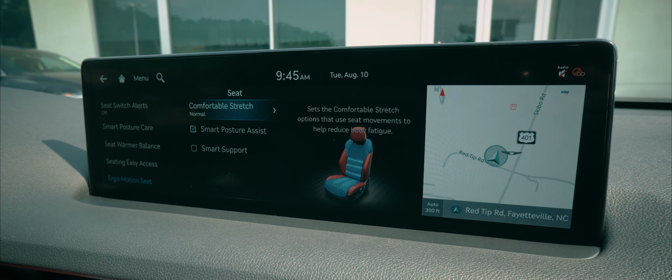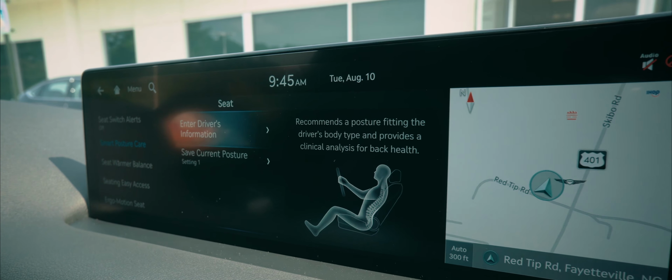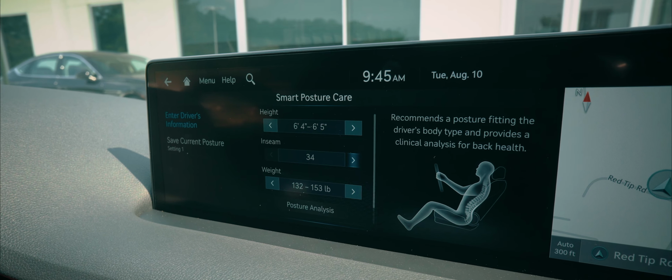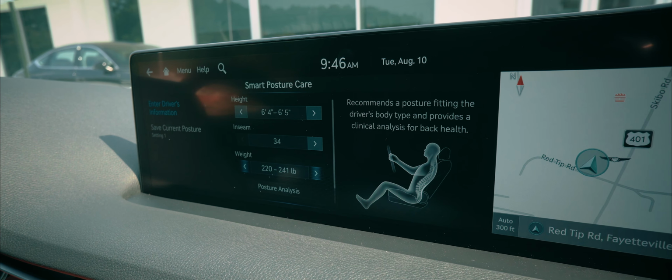Also from this seat, which makes it pretty awesome, is the Smart Posture Assist. If I go into Smart Posture Care, I can enter my information right here. I wear a 34 inseam, and I'm a big guy, all right? So not quite that big. I'm somewhere in there.